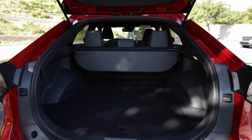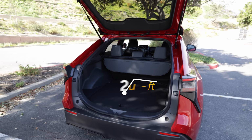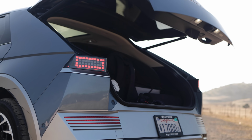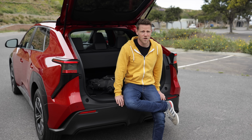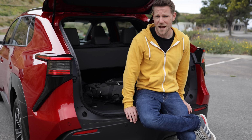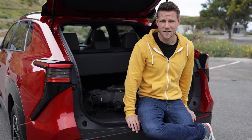For cargo capacity, the bZ4X offers a healthy 27.7 cubic feet. That's a hair more than the Hyundai Ioniq 5. I'll also note that bZ4X is one of the more awkward car names I've been confronted with. What does that have to do with cargo space? Nothing.